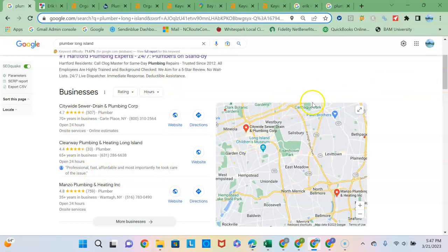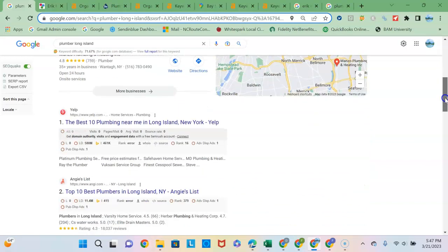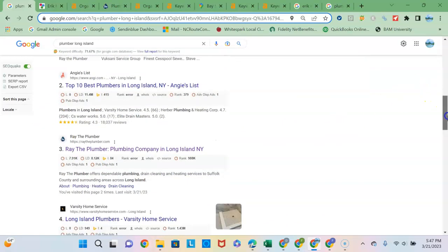30 to 40% of the business is going to go to the businesses listed in this section here, so it's important, if you're looking to grow, to get into this map pack. And then the next section down is known as the organic listings. Once you get past the directory sites, Yelp and Angie's List, I see the number one site here.